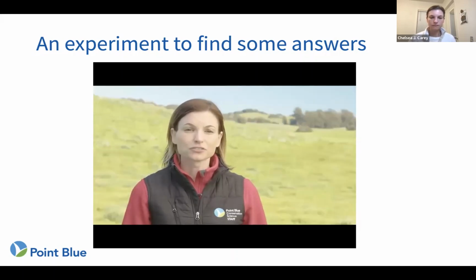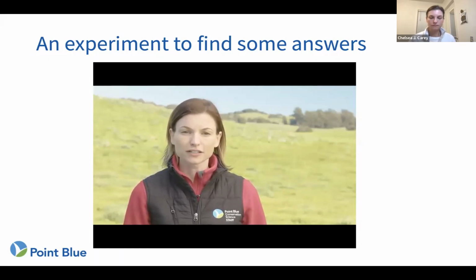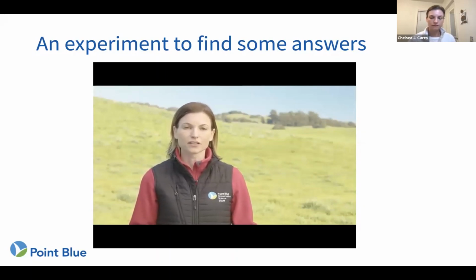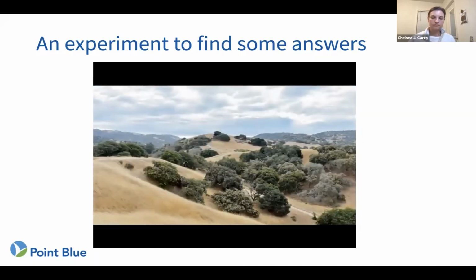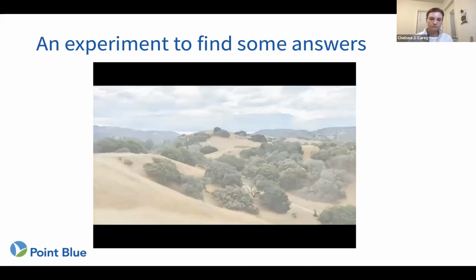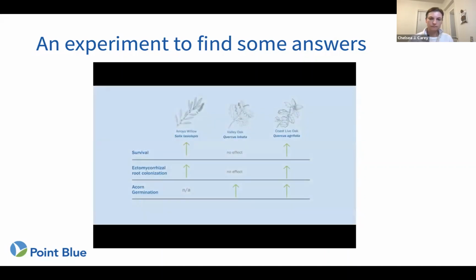We found that introducing whole soil inoculum that includes mycorrhizal fungi during the restoration process helped to increase germination and early survival of both coast live oak and valley oak trees. And in fact, introducing inoculum that was collected from local areas that are warmer and drier than the restoration site itself actually amplified the benefits seen for coast live oak and arroyo willows.